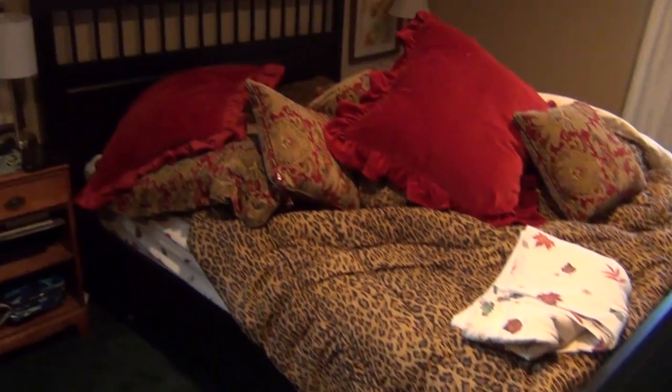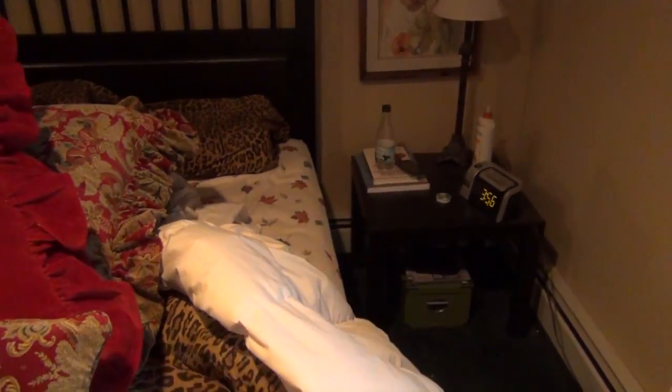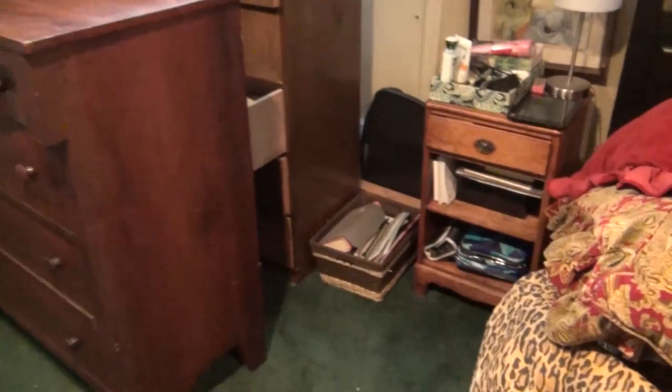My bed is not made because I have to change the sheets, so everything has just been piled over there. That has to be done. What else? My closet is pretty much organized. Imagine that. I keep saying I'm going to do a window treatment here, but I haven't done it yet. I have to clean up a little bit around my husband's table. Definitely clean my area here.